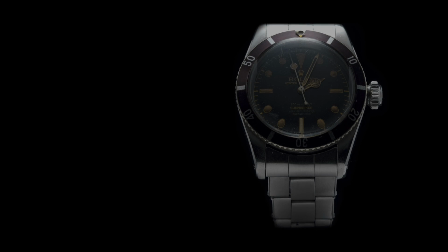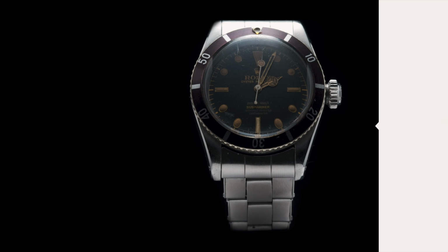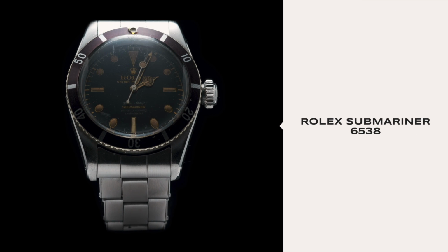Less than a decade later, the Submariner was in the headlines again, though for very different reasons. It was 1962, and Ian Fleming's first Bond film features the legendary Sean Connery sporting a Submariner, reference 6538, throughout the film.